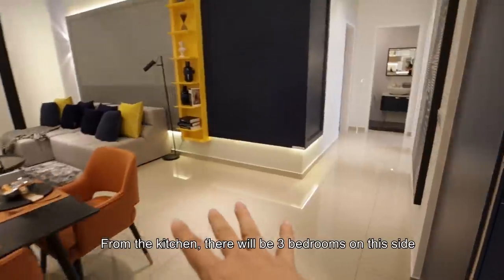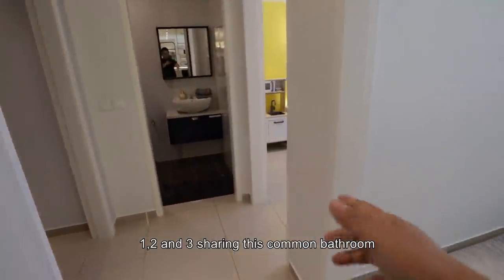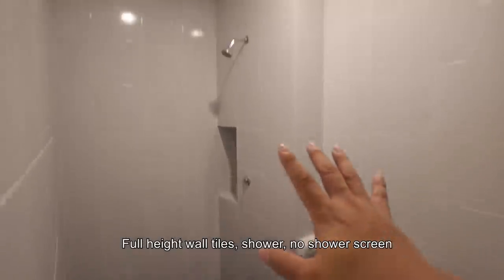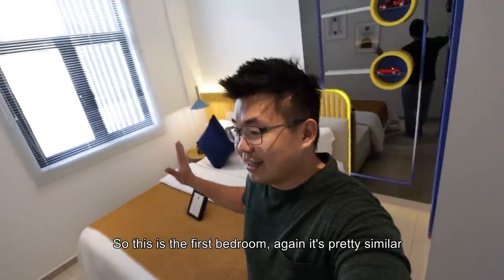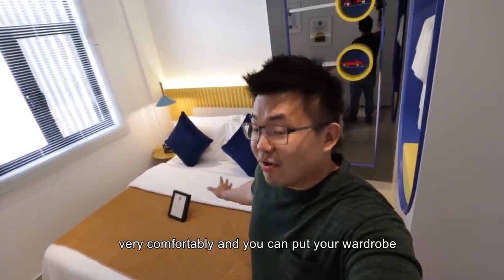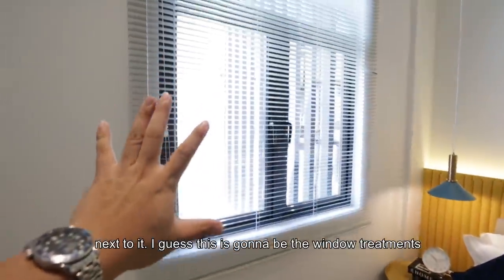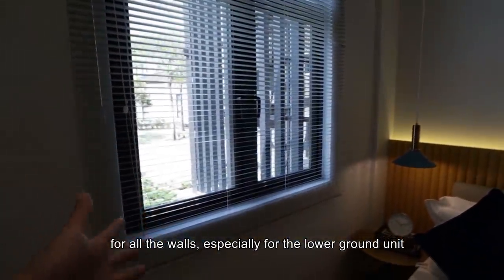So from the kitchen, there will be 3 bedrooms on this side. 1, 2, 3 sharing this common bathroom. It's gonna be pretty similar. Full height wall tile, shower, no shower screen. So this is the first bedroom, and again, it's pretty similar. Every bedroom can accommodate a queen size bed very comfortably, and you can actually put your wardrobe next to it. I guess this is gonna be the window treatments for all the walls, especially for the downstairs as well.